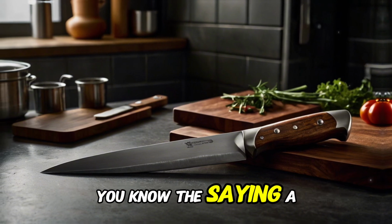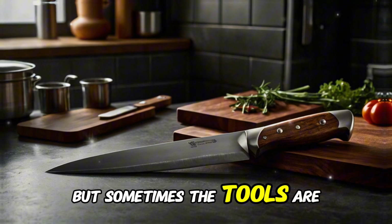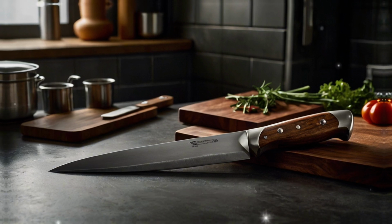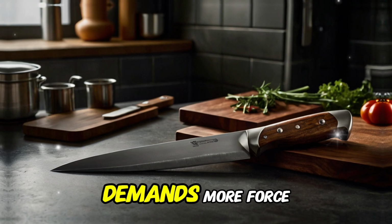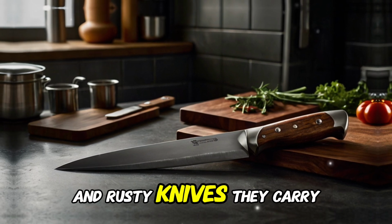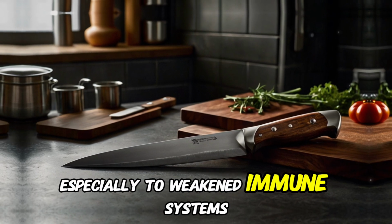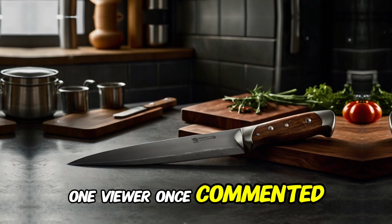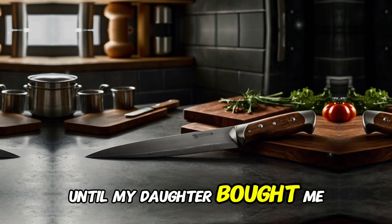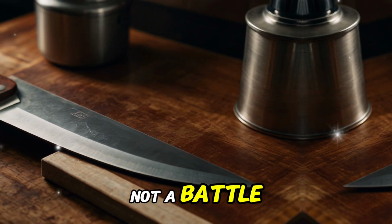You know the saying, a poor workman blames his tools. But sometimes, the tools are the problem. A dull knife doesn't just slow you down. It's a hidden danger. It demands more force, more pressure, and more risk. And rusty knives? They carry unseen health threats, especially to weakened immune systems. One viewer once commented, "I didn't realize how unsafe my knives were until my daughter bought me a proper set. Now cooking feels like therapy, not a battle."